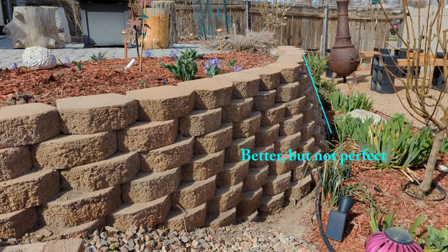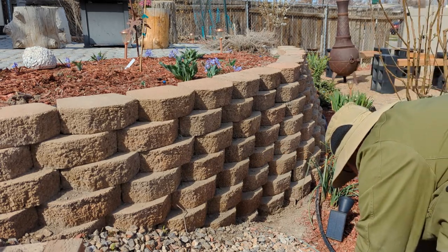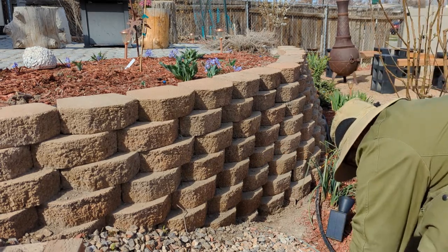All right, we got the wall in a much better position. Hopefully, it'll last for a few years and I can get a much better option in. Don't quite know what I want to do yet. What kind of retaining walls do y'all like, other than these blocks?